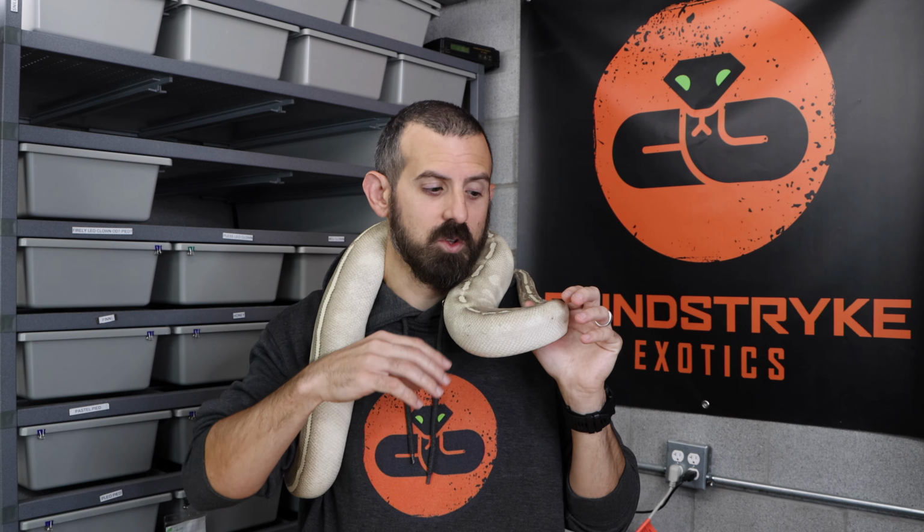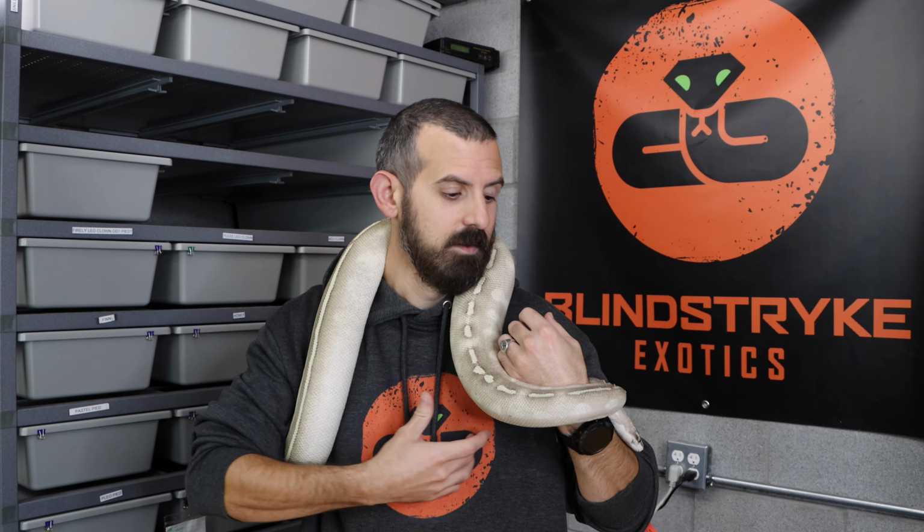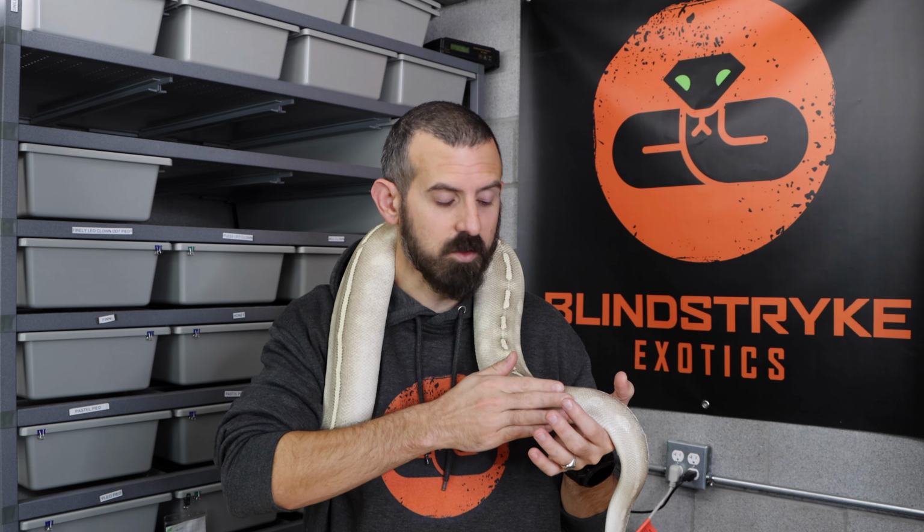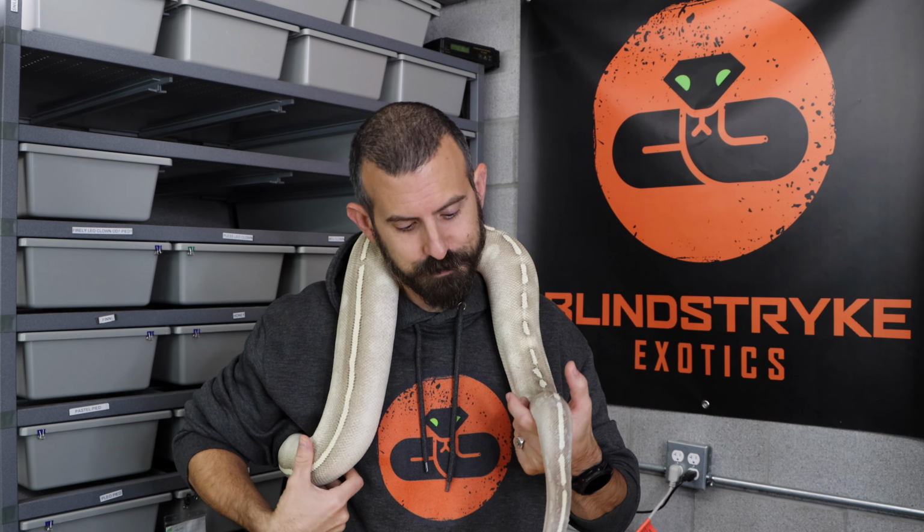Typically, if you have lesser, the blue-eyed Lucy gene, with anything else, they usually come out all white. But when you mix Mojave or Mystic or Phantom in with other genes, you will get other colored snakes. So they're not always all white, but she is still considered a blue-eyed Lucy. So if I were to pair her to another blue-eyed Lucy snake, they will make all blue-eyed Lucy babies.